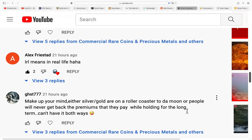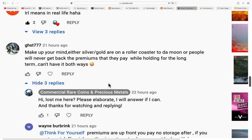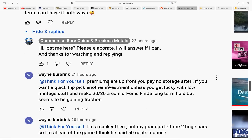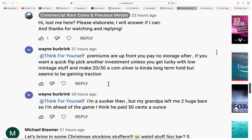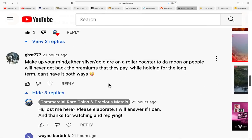GHST says, make up your mind, either silver, gold, or on a roller coaster ride to the moon, or people will never get back the premiums that they pay. While holding for long term, can't have it both ways. I actually replied to this. I had a glass of wine or two when I did some replies last night.